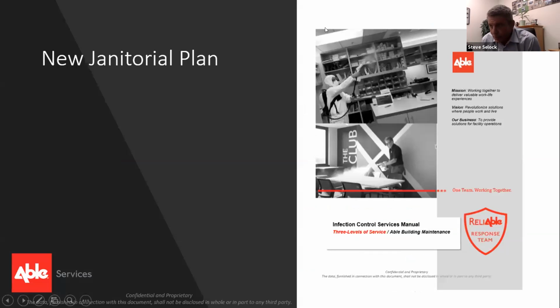So what's new in janitorial? So what we've done is we wanted to make sure that we, again, took an organized approach to what we're doing. As you can see at the bottom of the screen here, we have 3 different levels of service. And every building is going to be different, and each level pertains to that specific building. So this is all about a framework or a blueprint, per se, on what best fits your account and what best fits the needs of your tenants and occupants when it comes to a heightened sense of disinfection.